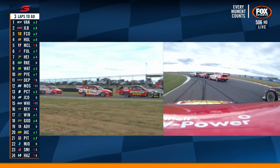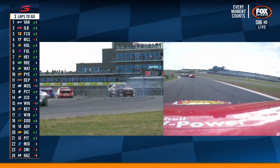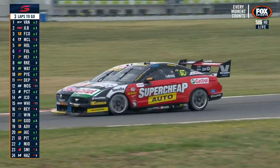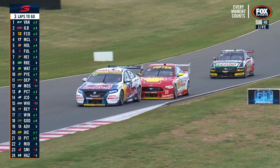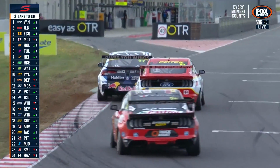Look, dives down the inside. Does he get him? He's side by side. He's made contact with Lee Holdsworth. That could cost him a penalty if it wasn't clean. And hanging on by the barest of margins of the moment is Van Gisbergen. LeBrock's in the nowhere zone again. He drops it back into third spot. Jack, up the inside, mate. Come on. Look at this.